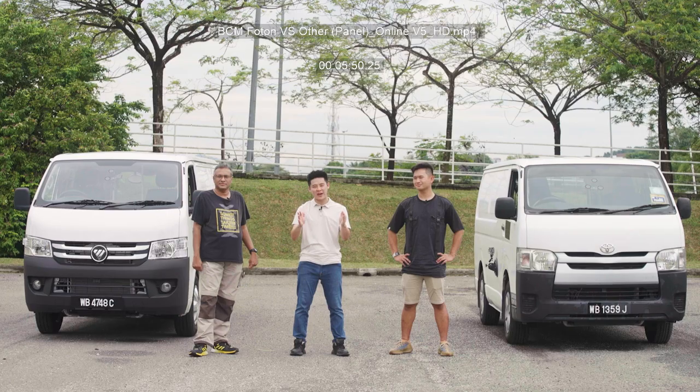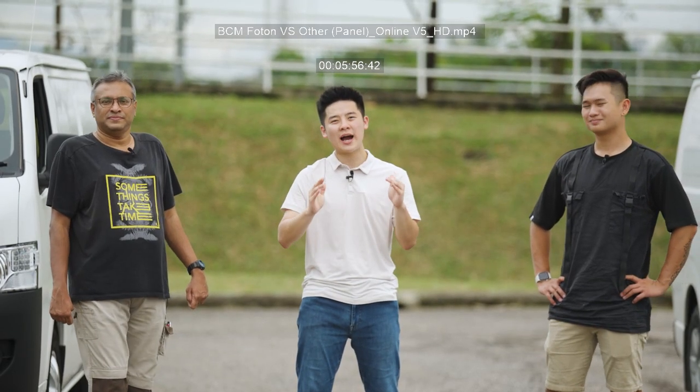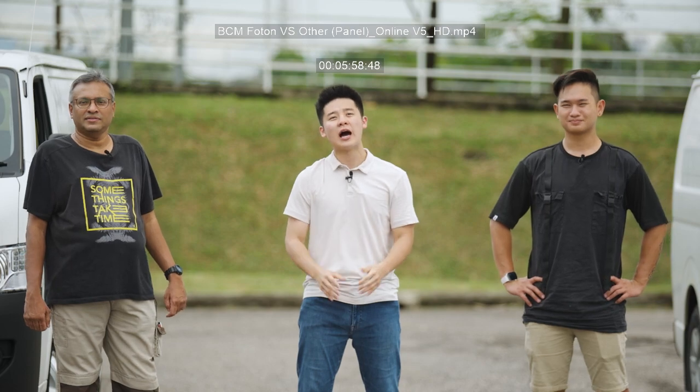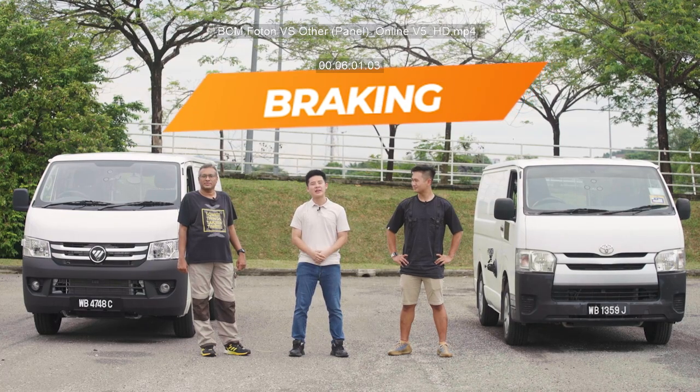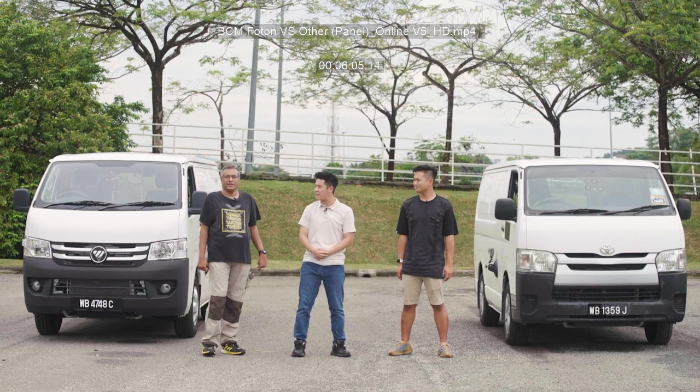So in the last test, we were able to identify which van can go faster in a 200-meter circuit. In this test, we are going to test out which car can bring itself to a halt after a full braking. Guys, have you been in any situations before where you were not able to stop the car fast enough?